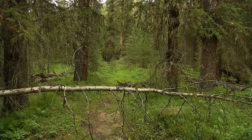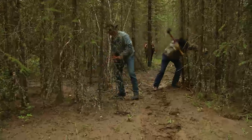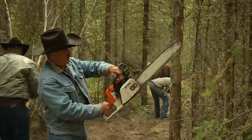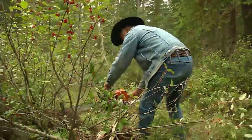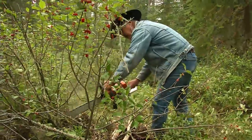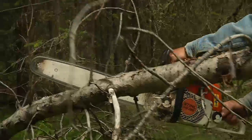Tomorrow, Ken and his team will return to the trail with chainsaws and axes in hand. It's hard work and no pay, but that's okay. For members of the Rocky Mountain Wilderness Society, the reward is knowing that you've just made somebody else's ride or hike that much more enjoyable, like a group from Peace River that Ken came across.